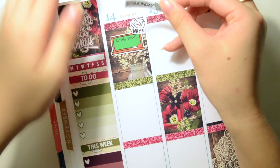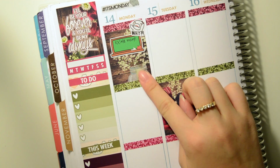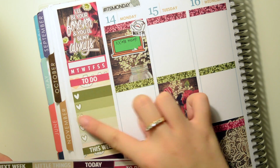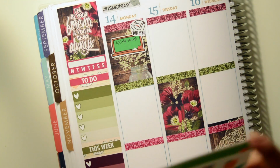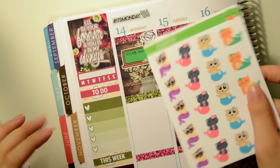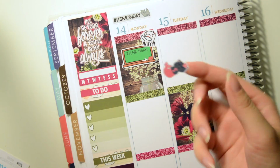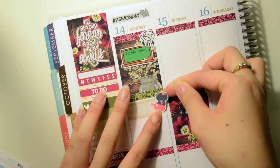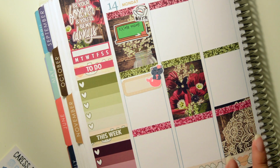I also pulled out a hashtag It's Monday sticker with a little grumpy cat on the side, and that sticker is from Samantha May Sticks. I put it at the top, but I actually move it a little bit later. So I was kind of pointing to a to-do list that I wanted to do on Monday, just things I needed to get done, like pay my bills and make sure that I have no bills, and making sure I call for a shuttle to get to the airport on Wednesday. But I decided I was going to just use the sidebar for that.